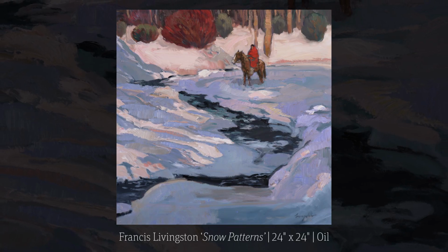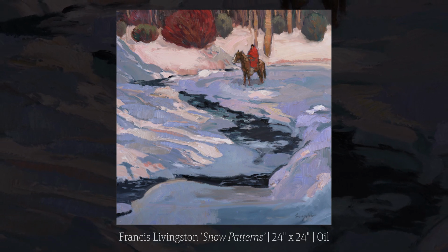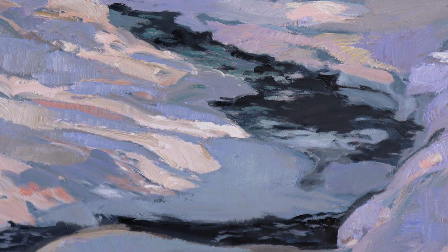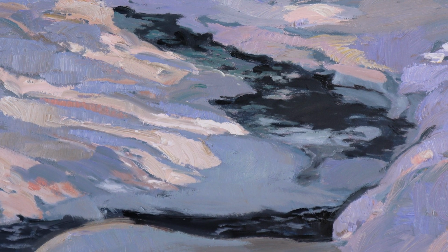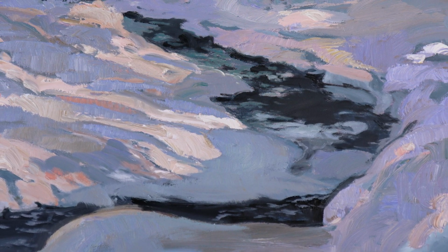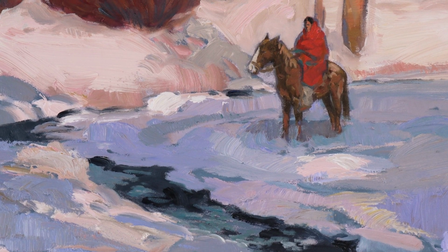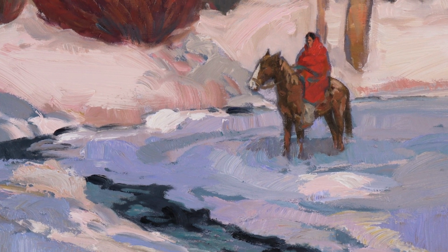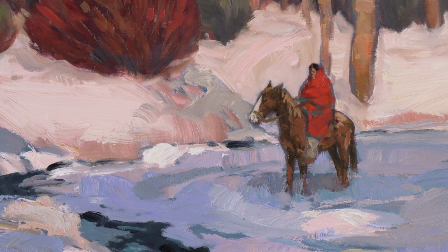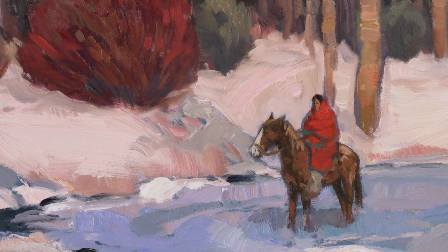With Snow Patterns, what I really wanted to accomplish was to capture that pattern that's created when you get shadows from trees and bushes streaking across the snow. It's so unique because the shadows themselves are not dark shadows because they are on snow. And so you get this great pattern of light and shadow that is closer in value than normal shadows, say, on pavement or the ground somewhere.